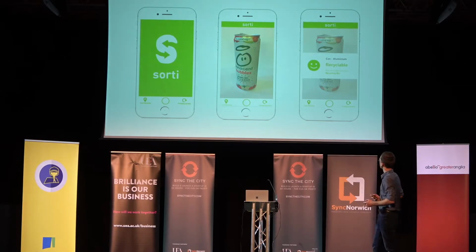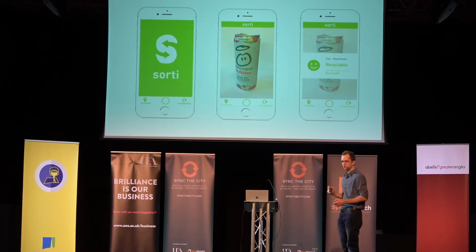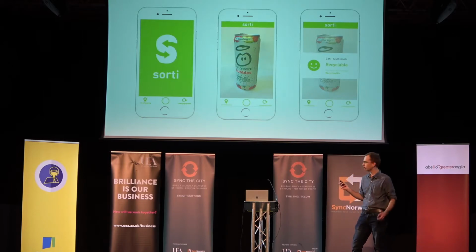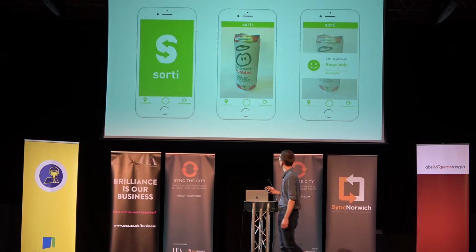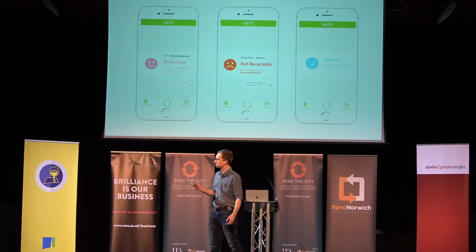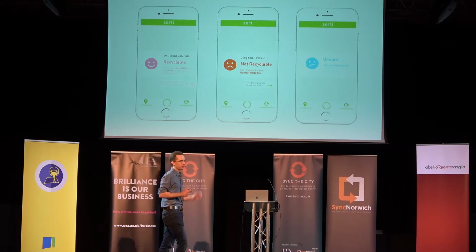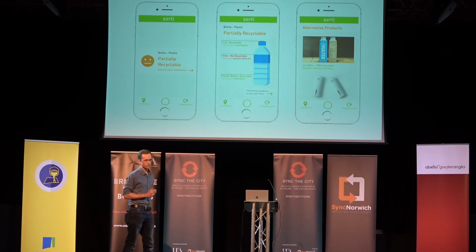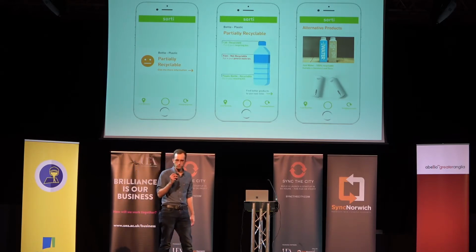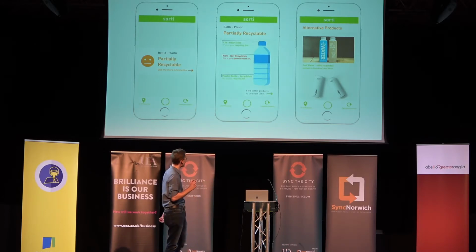This is what it looks like. It's as simple as snapping an image and waiting for a response, which takes a couple of seconds, all in real time. And this is the type of response you would get for this type of item. Some of the other possibilities: mixed materials, non-recyclables, unfortunately, and if we're not able to decipher it, we may be unsure. If it's partially recyclable, we go through the process of helping the user to understand the different components of an item so that they can maximize their recycling capabilities.